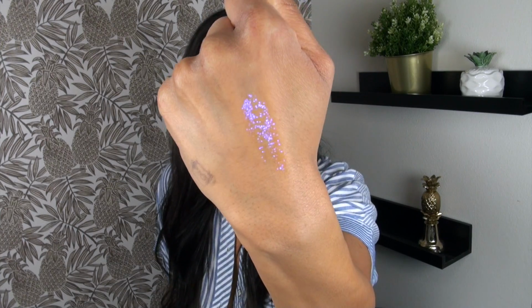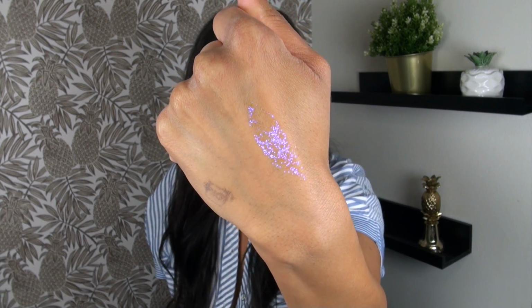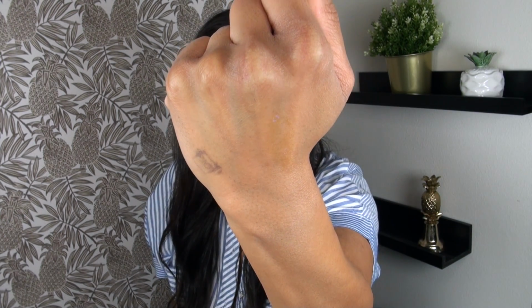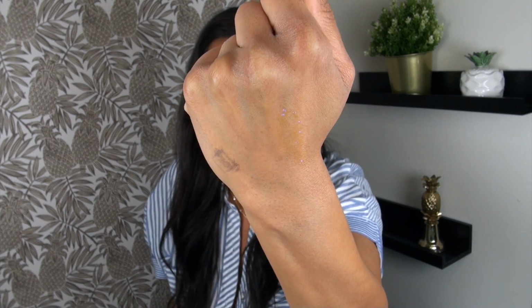So this particular shade, Houdini, can you see it right here? It is this beautiful iridescent purple color. In certain lights, you can't see it at all, but the second the light hits that shimmer, it just glows. It does dry down, it basically sets, and the glitter won't really transfer around. The glitter particles are pretty large, I will say.